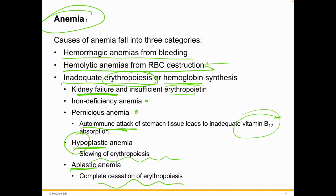So hypo means low, right? Plasticity refers to the ability of these cells to change from a stem cell into a red blood cell. And A meaning none, cessation, the opposite of plasticity, which is why it's not happening at all.